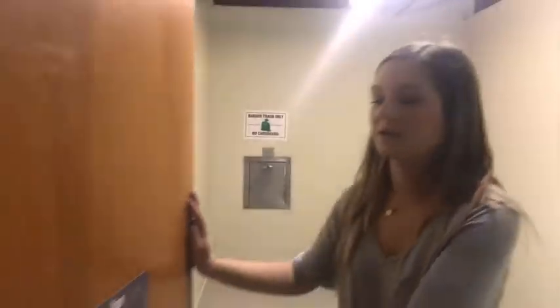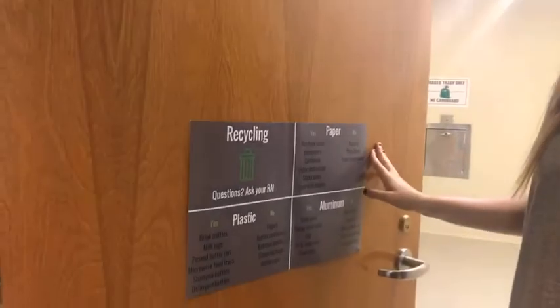And then there's something right here about recycling. So if you ever had any questions about can I recycle this, can I not recycle this, it's right here on the wall. Yeah. We're all about going green. Okay. Well, let's go ahead and show them a room now.